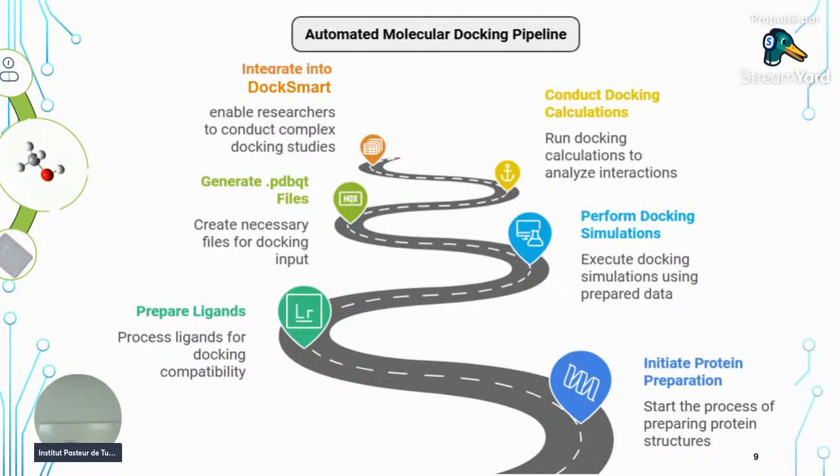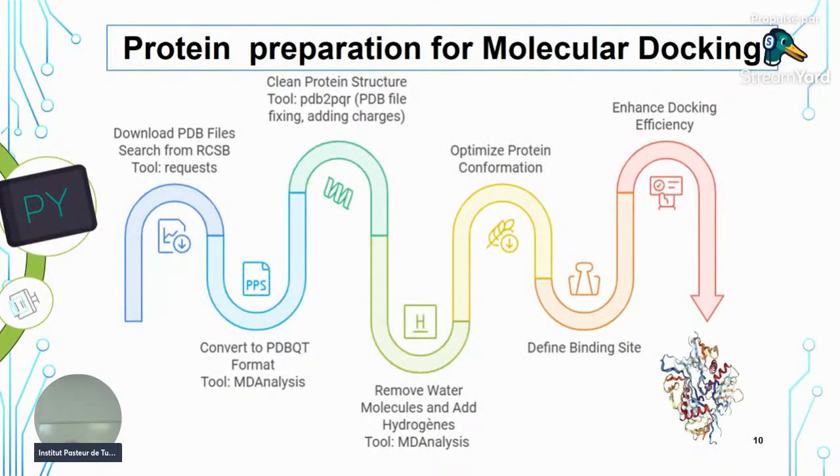Firstly, we initiate with the protein and ligand preparation that generates ligand and protein .PDBQT files to perform docking simulation, and this will generate a result .PDBQT file that will be used for the docking calculation to analyze these interactions. After that, we integrate these steps into our interface DocSmart to enable researchers to conduct complex docking studies. So the first step is the protein preparation for the molecular docking.